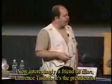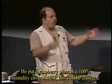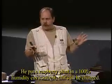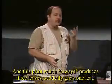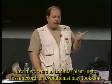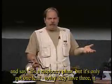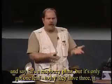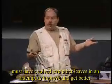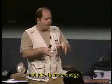Now, interestingly, a friend of mine, Canadian Lawrence Tisdall, he's the president of the Creation Science Association of Quebec, during his studies in university, took a raspberry plant. He put it in a 100% humidity environment. That's all he changed. And this plant, which always produces 3 leaves, suddenly only grew 1 leaf. Now, if we were to find that in the fossil record, an evolutionist might look at that plant and say it's a raspberry plant, but it's only got 1 leaf. But today they have 3, they must have evolved 2 other leaves in an attempt to improve and to get better and to take in more energy.